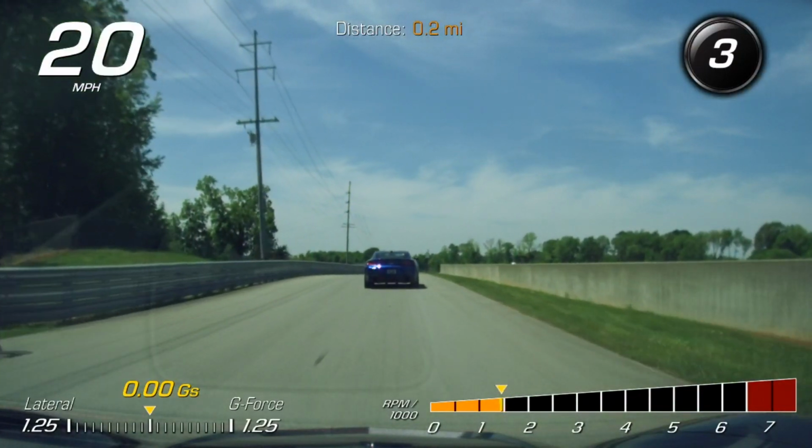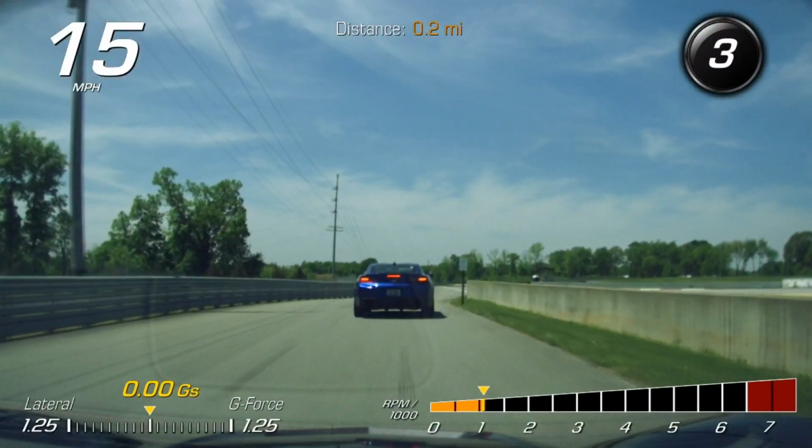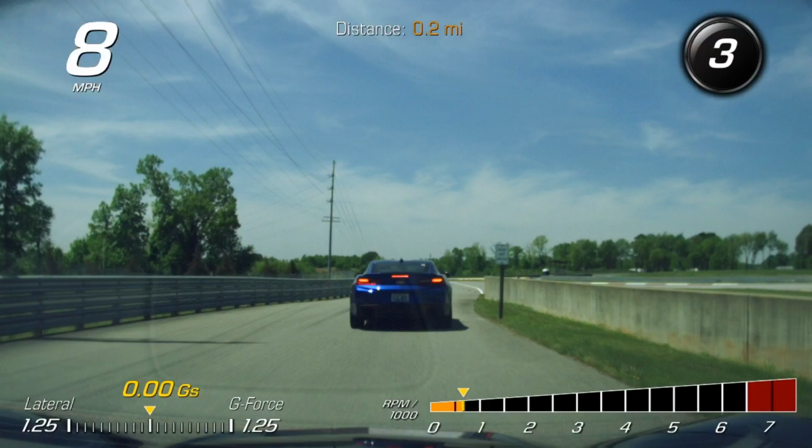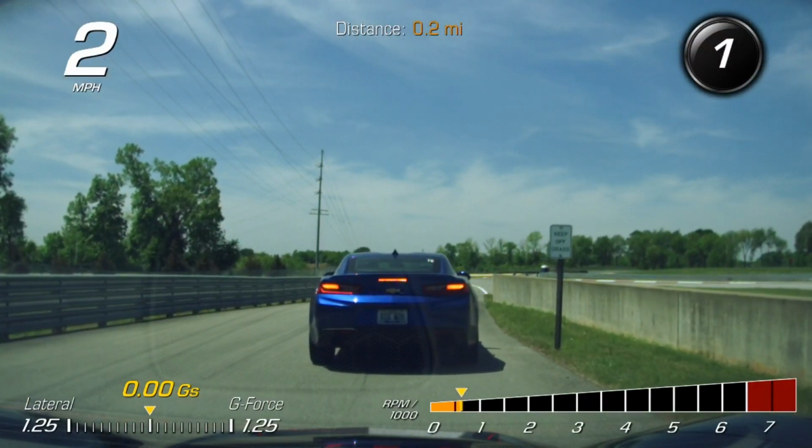The straightaway is near the end of that first lap, so it gives your tires time to warm up so you can make that corner at the end of the straightaway. Next up is the pace car following the C8.